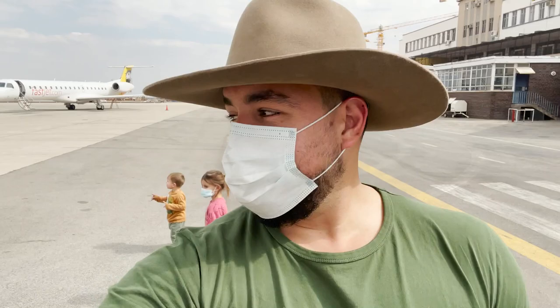Right, we're about to get on plane number 2 for the day. It's a Caravan, I think 13-seater, I think. Right, update, it's not a Caravan, it's a Cessna 206, the Bombardier Comet. They'll never forget this.